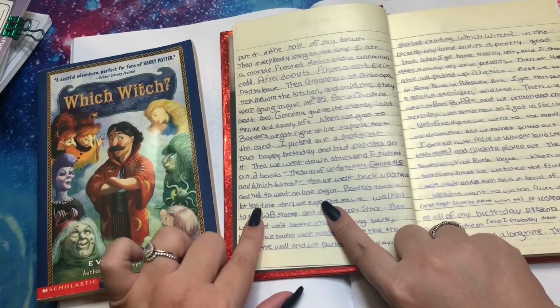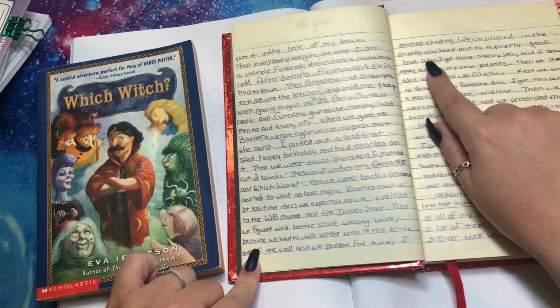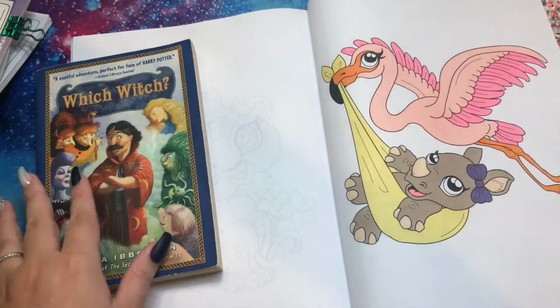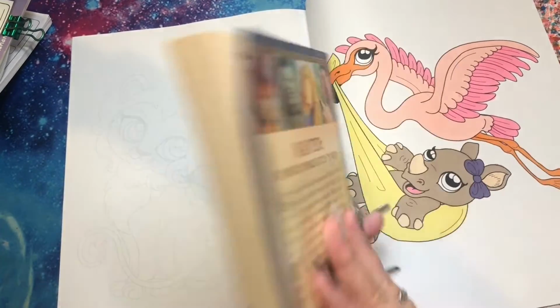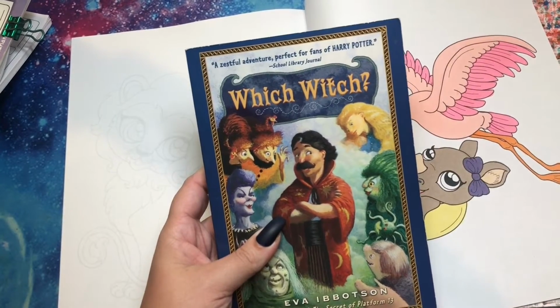Then we went back upstairs and had to wait in line again. Blah, blah, blah, blah, blah. I got home and I started reading Witch Witch in the car on the way home, and it's a pretty good book. So, that to say, I remembered specifically that I got that book on my 12th birthday. So when I saw it, I bought it again. I don't know if I finished it back then, but this cover sparked that memory and I had to own it.